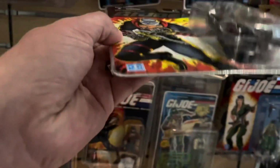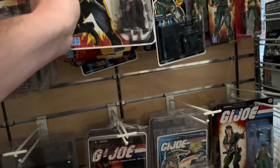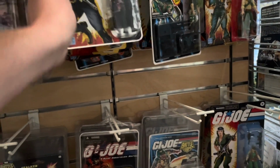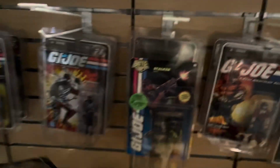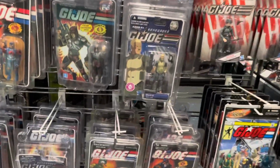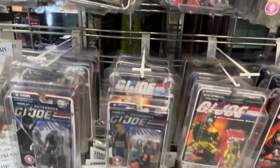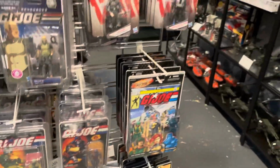They have a lot of these 25th anniversary figures. Honestly, the only complaint with this store, and it is what it is, was that it was very pricey. Frankly, most of the stuff was above eBay prices. But at the same time, if you want something right there and then, they got it.